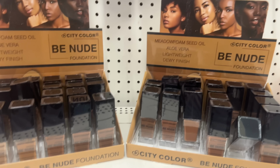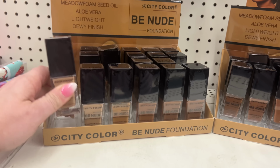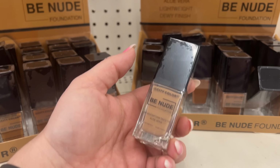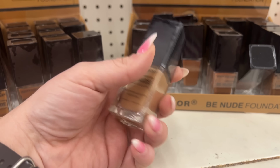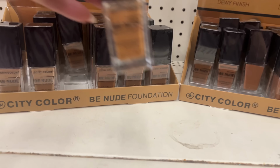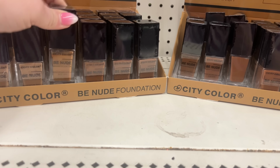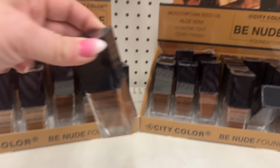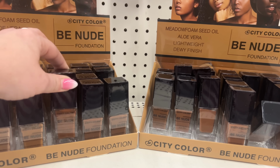So that's awesome. Now, this is awesome if you have darker skin, like couponing for a cause, or not even as dark as Mel is, but even a little bit lighter. I mean, obviously, I can't wear this kind of shade on my skin. But look at how beautiful the colors are. You have a lot of different ones here. Be Nude foundation, they have this one as well. It's meadow foam seed oil, aloe vera, lightweight and a dewy finish. So how exciting is this? People are definitely buying these babies up and it's awesome.